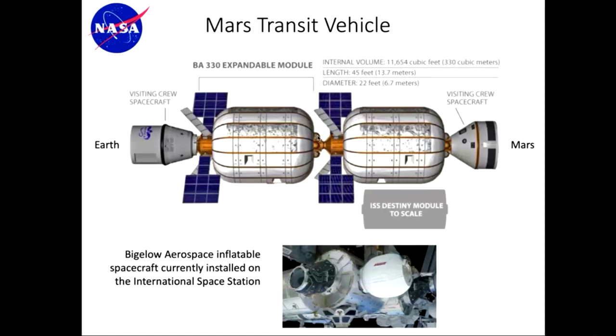So the Water Walls concept kind of takes us to the next level. It utilizes the Bigelow inflatable spacecraft structure as a baseline, but it could be adapted to any kind of transit vehicle. What it does is it tries to impart a higher level of reliability for the life support system by having a massively parallel construct. And that's kind of how your body works.